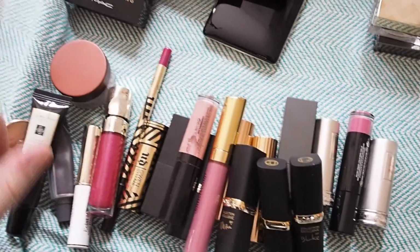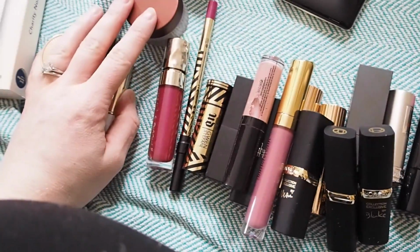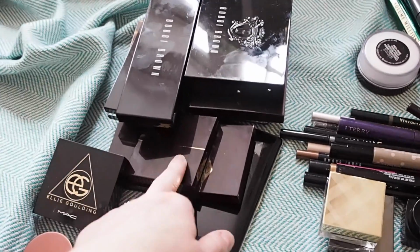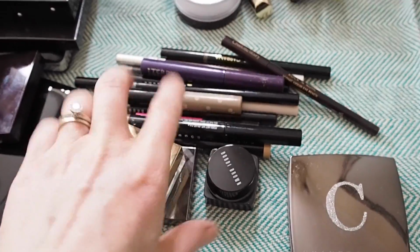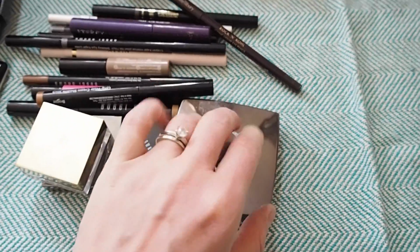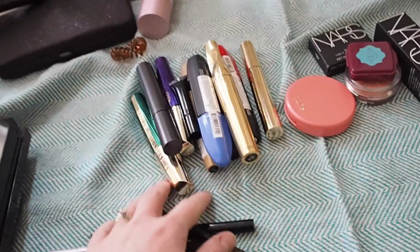So I've done a bit of sorting and now have, these are all the lip things. So there's a mixture of, these are kind of lip treatments, lip colours and balms and glosses and sticks and stuff. These are all different palettes, so eyeshadows and blusher palettes. Then I've got some single eye colours, mascaras and liners and brow colours, some eyeshadow. Then I've got that translucent palette which goes over there, mascaras and things.